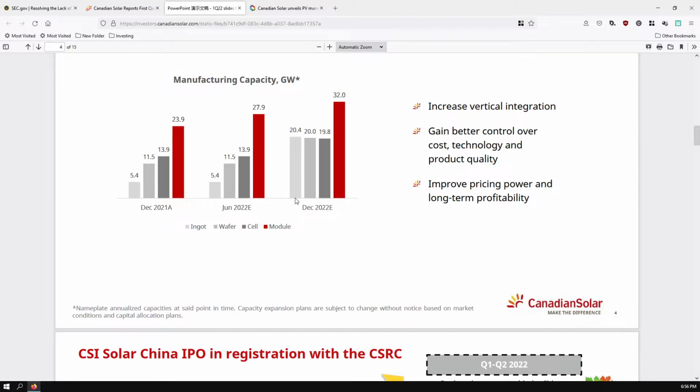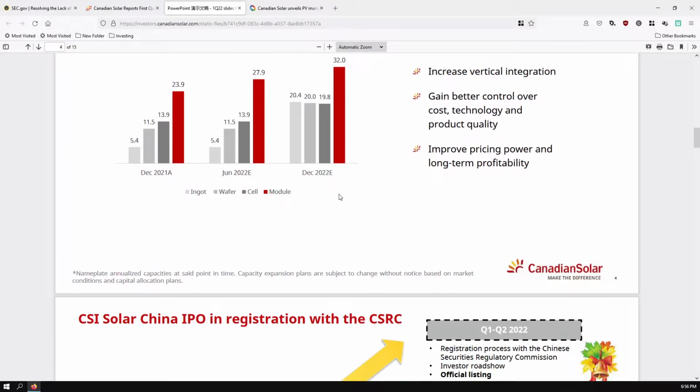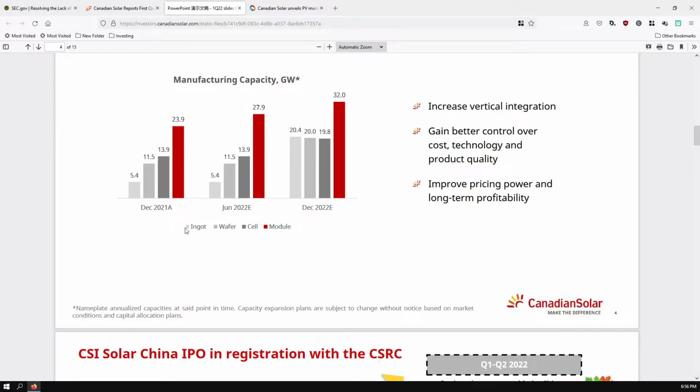They still have to purchase the, what is it? It's polysilicon. They still have to purchase that from outside sources. But as far as the manufactured goods, they will be making in-house. Give them better control over costs, technology, and product quality. And this will give them access to greater margins, improved pricing power, and long-term profitability.